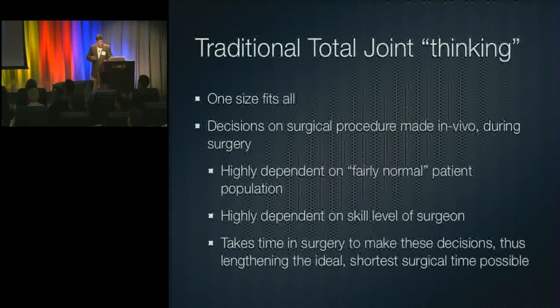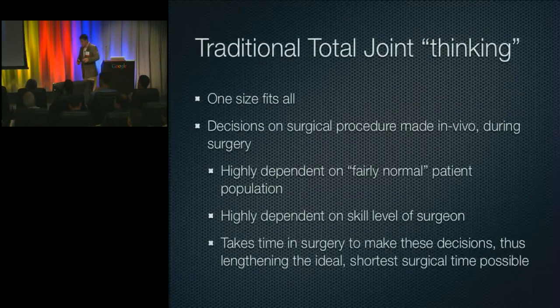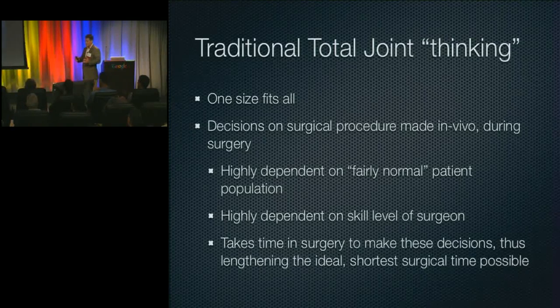Traditionally, in total joints, one size fits all has pretty much been the standard. So maybe there's a small, medium, and large, or there's a small, medium, and large for the right, and a small, medium, and large for the left. But they're going to make those implants fit you by carving you. They're going to make you fit the implant as opposed to the other way around. So we're really taking that and turning it in a different way.